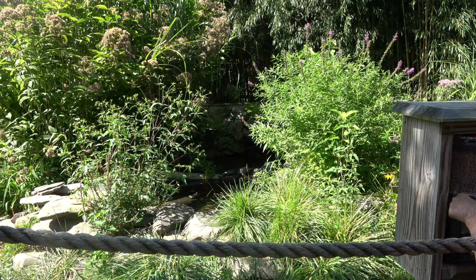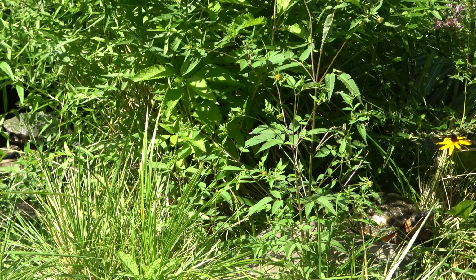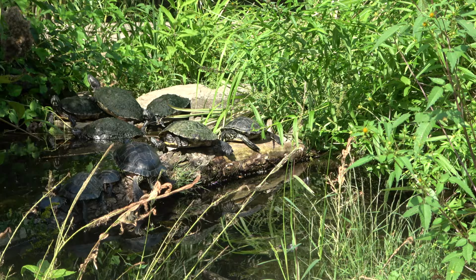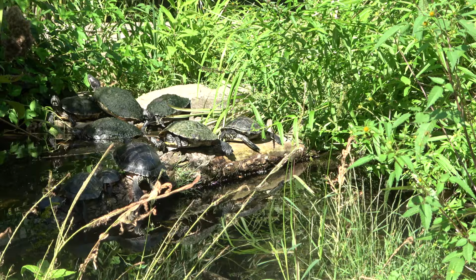Come on. Look at all the turtles over there on the log. Okay, move down about 3 feet. Now look at the log. Look at all the turtles. Do you see them? Yes.